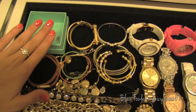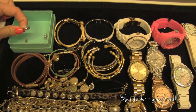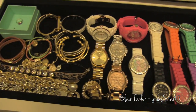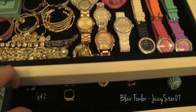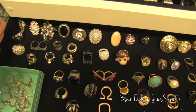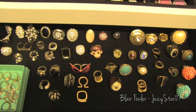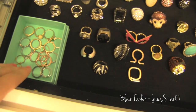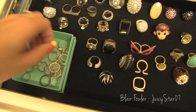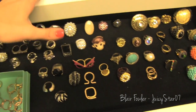And then in this little box I keep this ring, which I wear every day, and this ring, which is an heirloom from my grandmother, and then my two little stud earrings so I don't lose them. And then this actually pushes out to reveal my rings. Starting here, I tried to keep them silver tones to gold tones. It kind of worked, kind of didn't. And then in this box right here, I have all of my little stacking rings, or little rings that might have a small detail on them, but they're not their own statement ring in and of themselves.